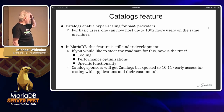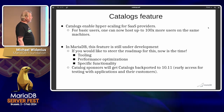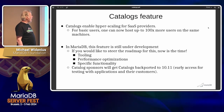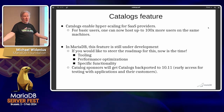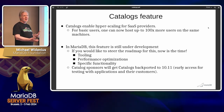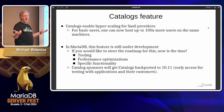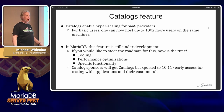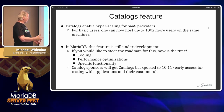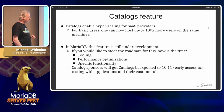It gets scaling. The 100x figure is something some of the cloud vendors told me: if this actually works, we can have 100x more users per server, which is a really great saving. And of course, these are users who don't do much, but it's a much better experience for those who only connect once a month or so. There are also users who don't really do that. So in those scenarios, catalogs provide the most economical approach.